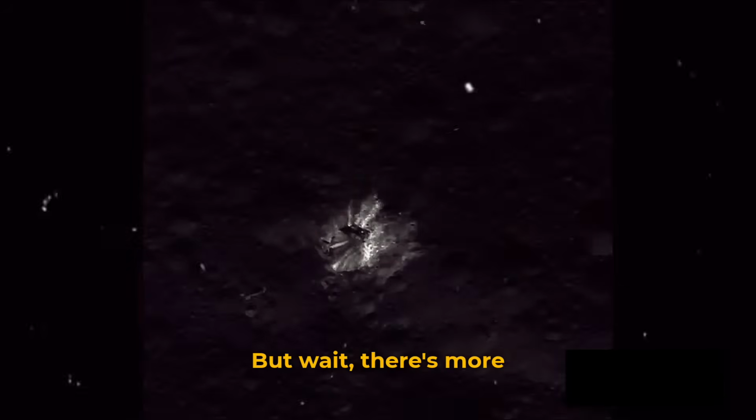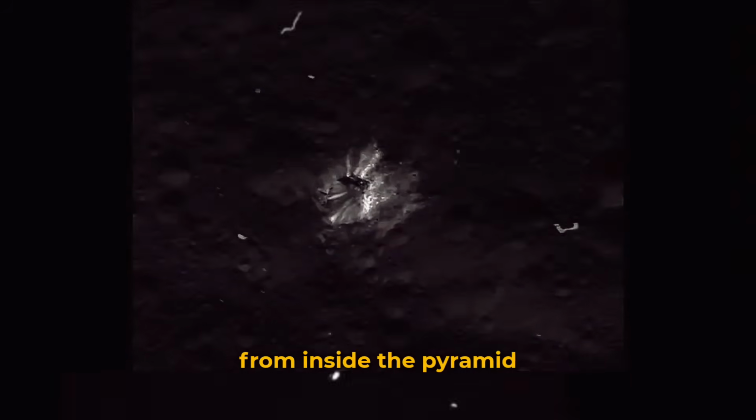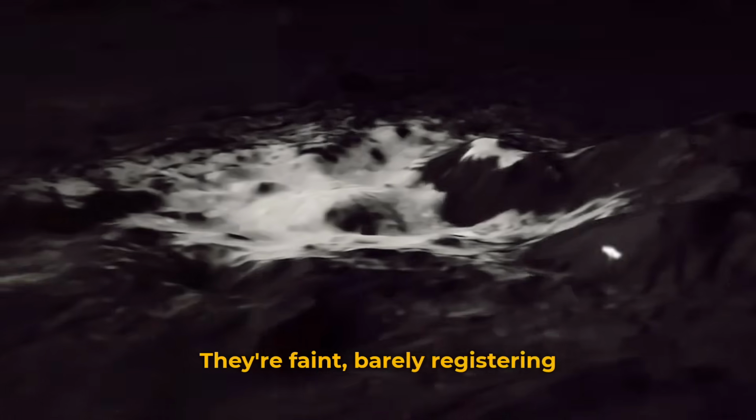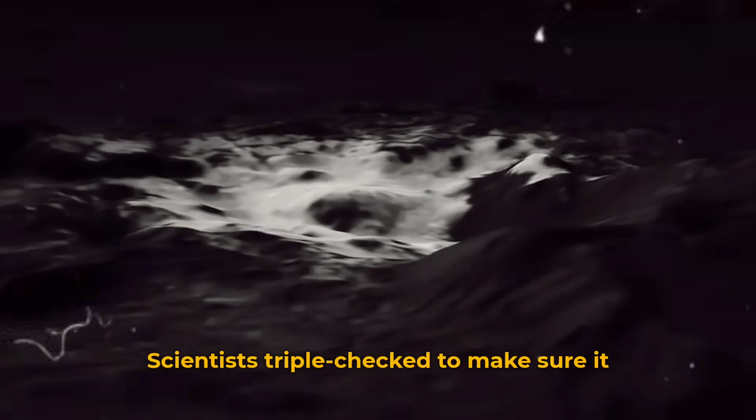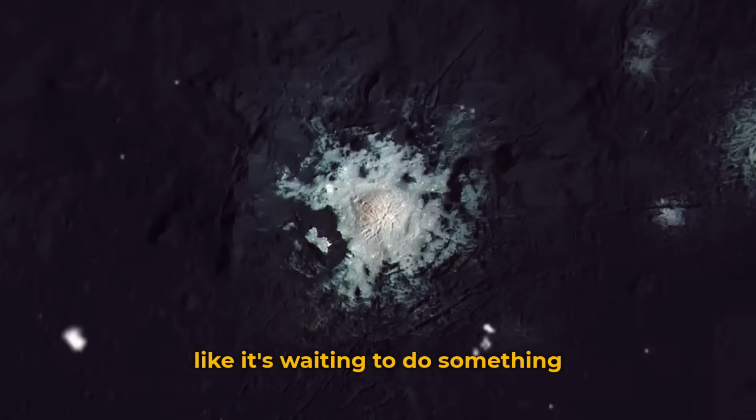But wait, there's more. Instruments picked up tiny pulses of light from inside the pyramid, regular like a heartbeat. They're faint, barely registering, but they're there. Scientists triple-checked to make sure it wasn't equipment failure. It wasn't. The pulses kept coming, perfectly spaced. Tick, tick, tick, like it's waiting to do something.